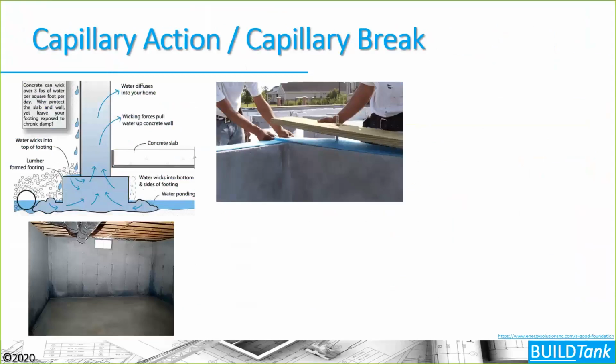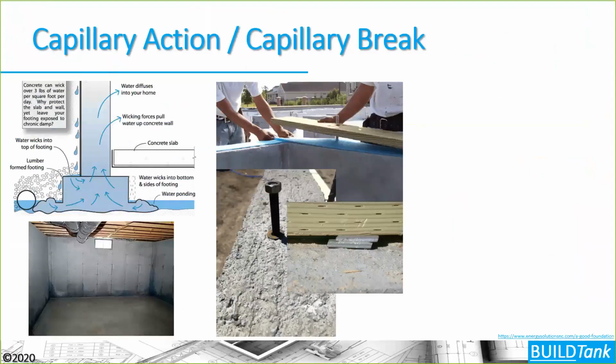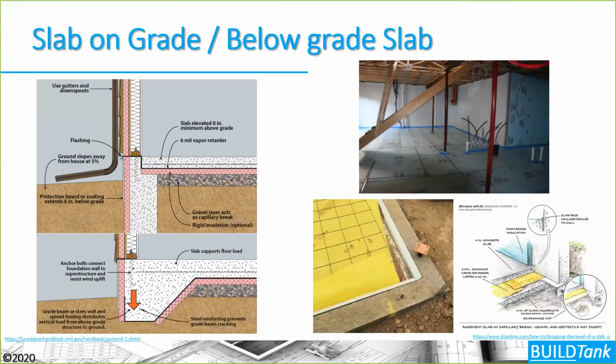Remember that sill seal is a capillary break. It doesn't do a great job at air sealing our houses there, primarily because our foundations aren't often level, and we end up shimming those foundation sill plates in order to create a level framing surface there. So capillary breaks can be installed not only at the sill plate to foundation connection, but at the stem wall to footing connection as well, and then underneath our basement slabs or other slabs that might be installed in that house. If it's a slab on grade, crawl space slab, or basement slab, we need to get a capillary break below that slab, and that is a mandatory requirement of the code here.